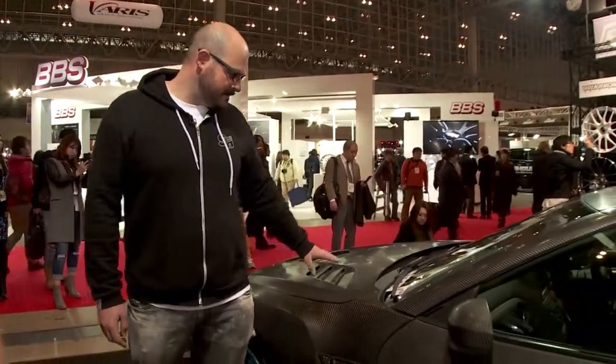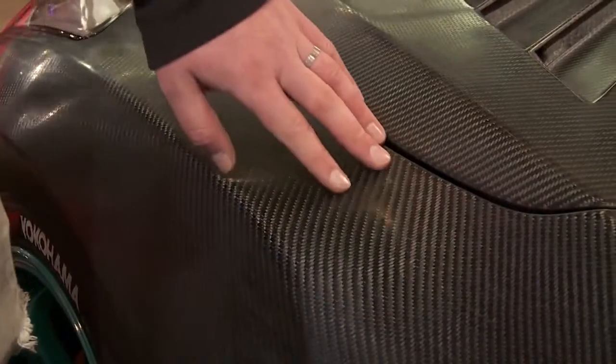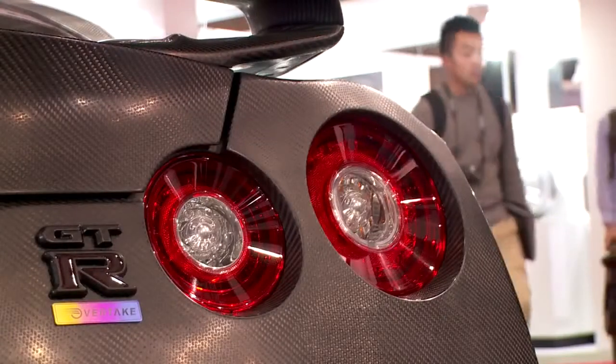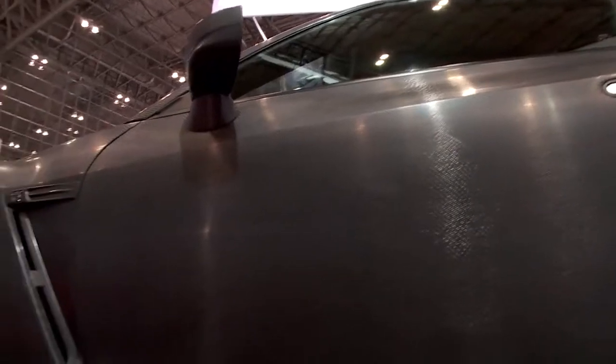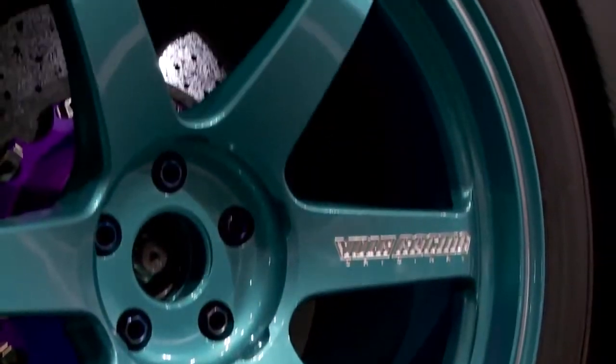We're next to the Overtake GT-R. What's interesting about this car is that they replaced the whole body with carbon fiber, so each panel is in dry carbon, and it drops the weight quite significantly. It's a completely new approach to extract more performance from the car rather than just going for more power. And the car is running the new Volk Racing T37 wheels in 20-inch, and they're finished off in a pretty cool color too.